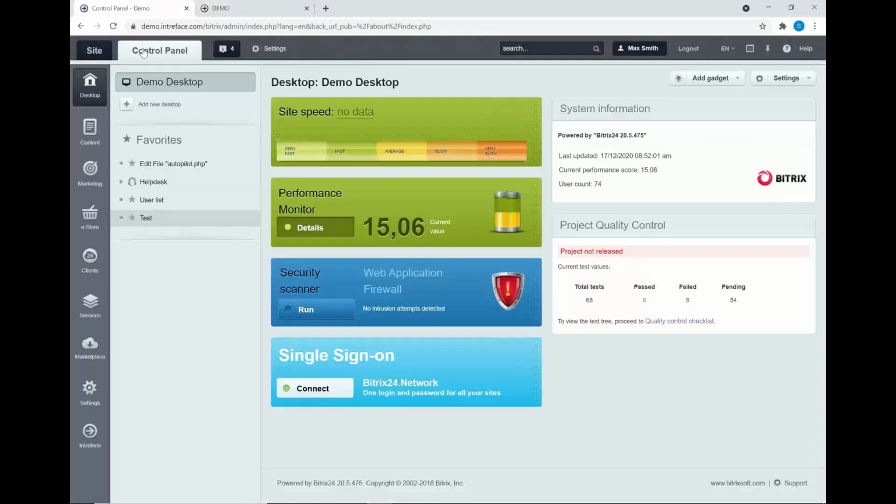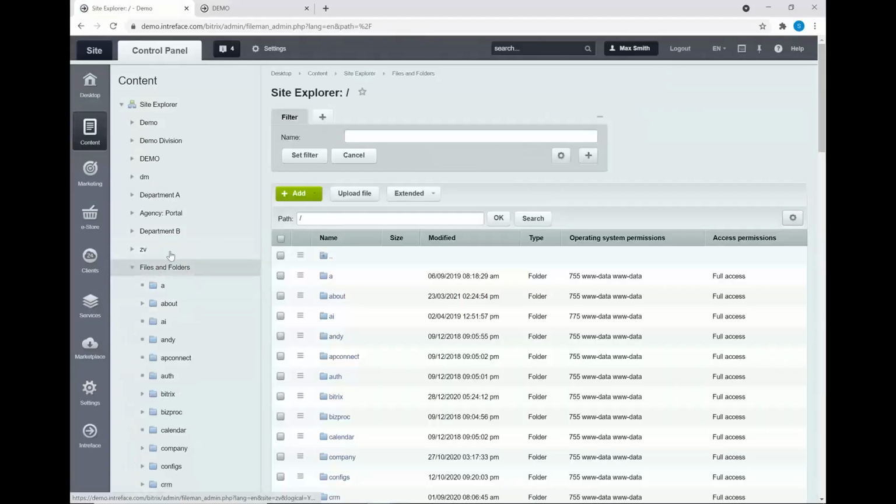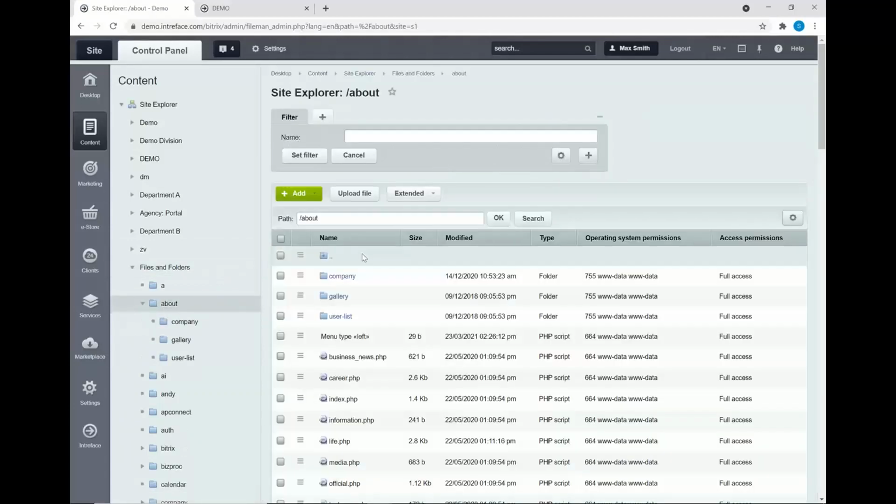Okay, so first of all, we're going to go into the control panel. This is the back end of Bitrix, where we can manage all of our customizations. I'm going to go into our content area. If I want to create this new page within the company module, I'm going to go into our file and folders area. This is where our company information is stored. And I'm going to go into the about section here.